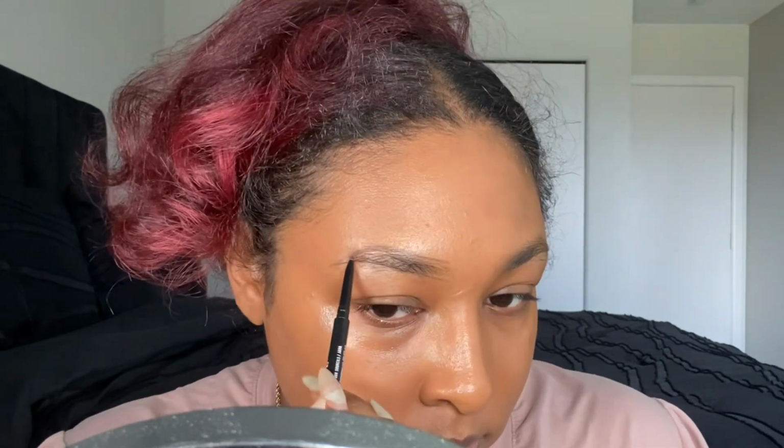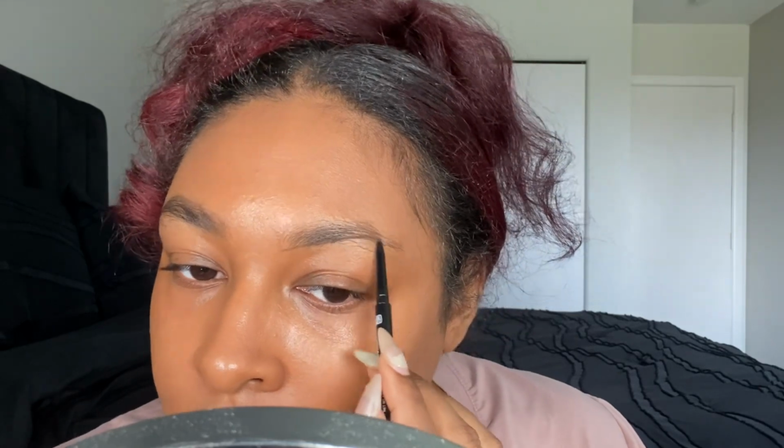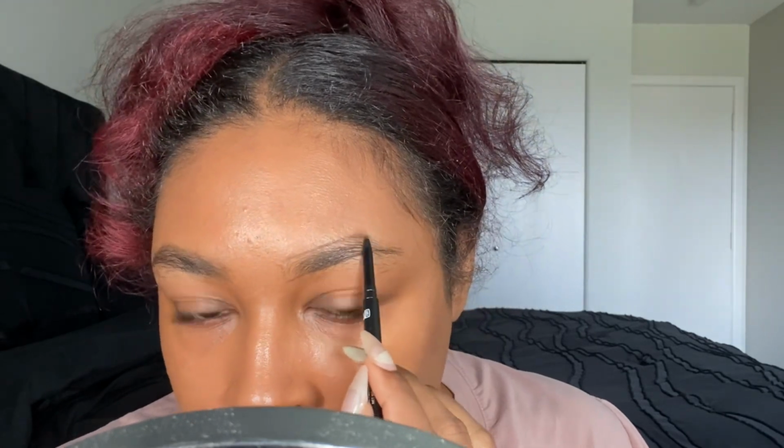So I'm just going to go in and kind of create my shape with my eyebrow pencil, and then kind of go in with small strokes to create those hair-like lines. And I'm going to take that spoolie and brush the tip of my brow out just so that I can have that gradient effect, and I won't be out here looking like an angry bird. If you remember that game, you know what I'm talking about. But I'm just going to go in, make sure everything is even, and make sure everything is perfect and still looks natural without looking like I took a Sharpie and drew some brows on.